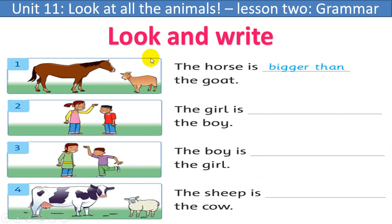Okay, let's move on to this part. Look and write. So look at the pictures number 1, 2, 3, and 4. Let's look at picture number 1. The horse is bigger than the goat. So how about picture number 2, number 3, and number 4? Okay, let's do number 2.